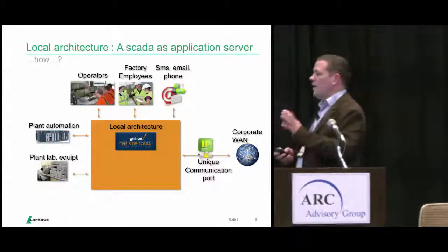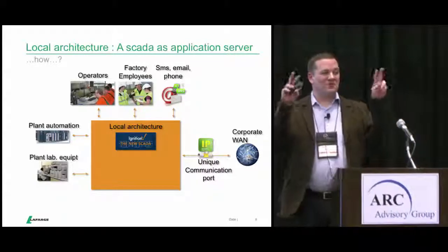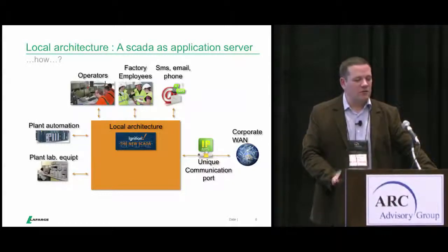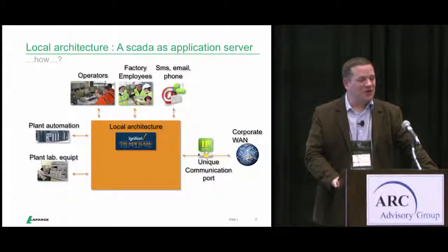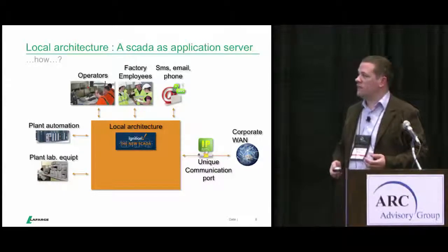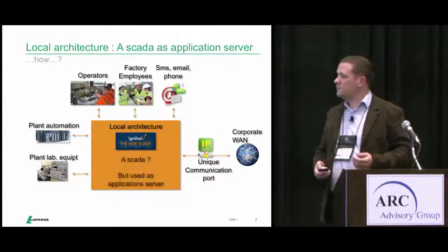So here you see, I have not discussed even about what I want to do with it. You see the word SCADA, but I have not explained what I want to do with it. So it's just conceptual. You start by building your local architecture, and after you start to, you will think about what to put inside. So when you look at this, in Lafarge today, we have some peripheral applications.